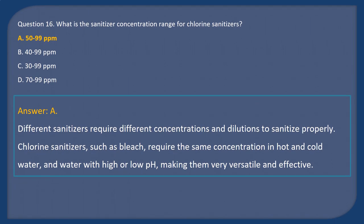Answer A. Different sanitizers require different concentrations and dilutions to sanitize properly. Chlorine sanitizers, such as bleach, require the same concentration in hot and cold water, and water with high or low pH, making them very versatile and effective.